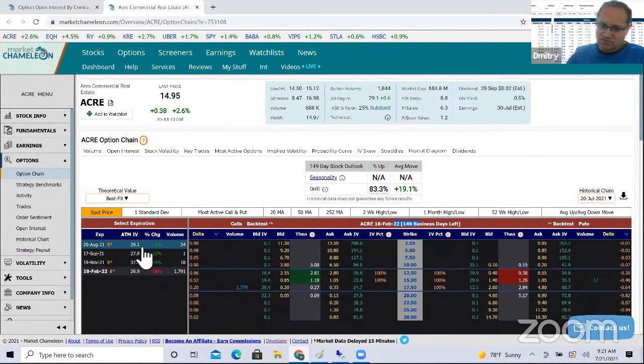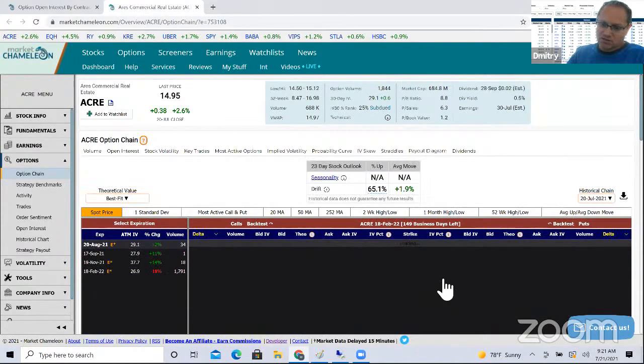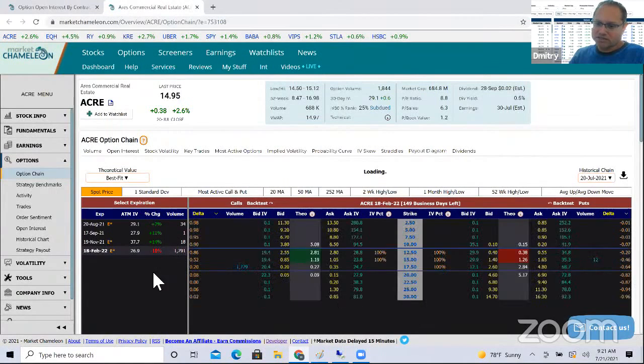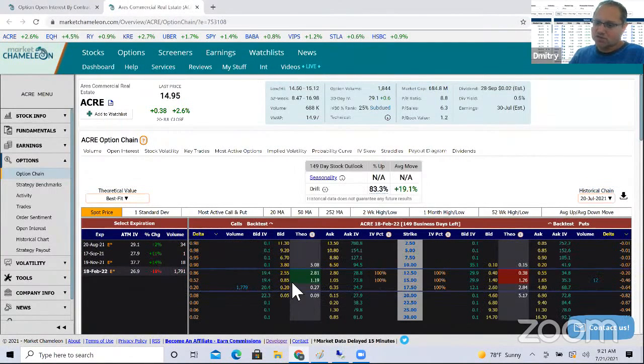Of course, if you do that time spread, you sell this for 55 cents, and the stock goes up to $16, $17, this one will be a loser if it breaks through 15 and goes up. But if you own that 17.5 strike, you're stopped out. All right, so you're doing like a diagonal call spread in this situation.